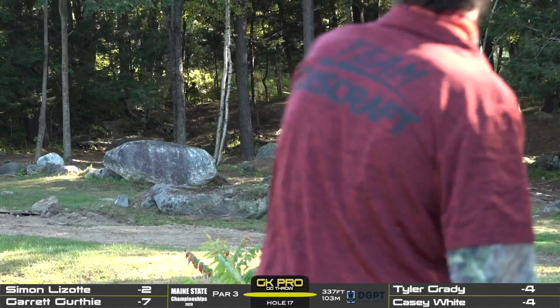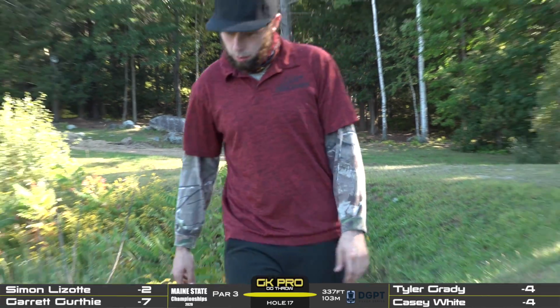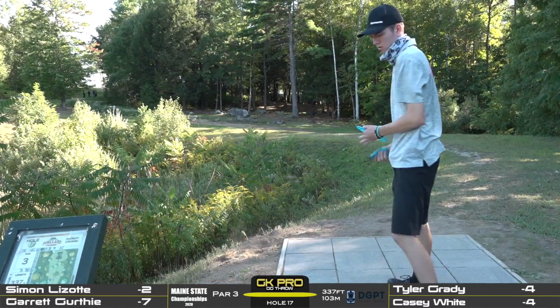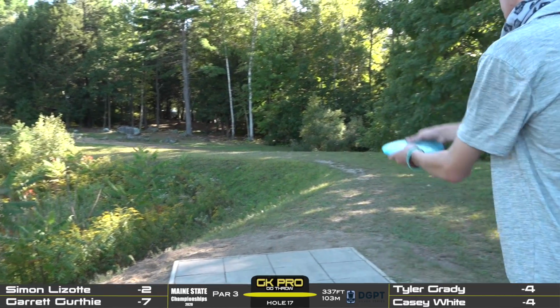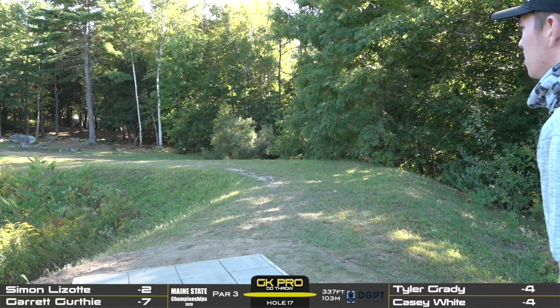Also, the tee pad on this hole is a little bit shorter, kind of on that hill that we saw the basket on the last hole, so it doesn't have too much room behind the tee pad or in front of the tee pad, so it can make this run up a little bit extra tricky as well.